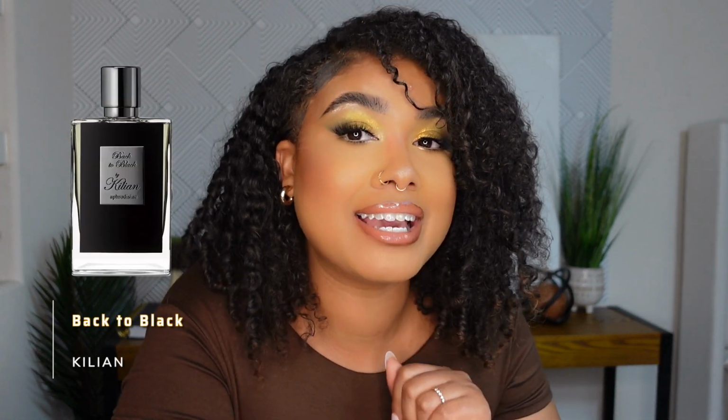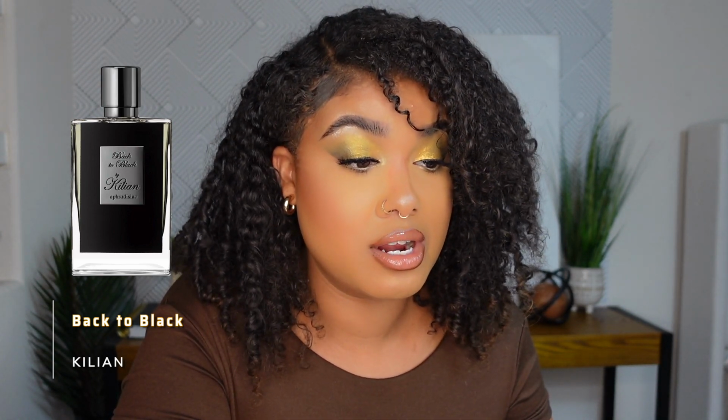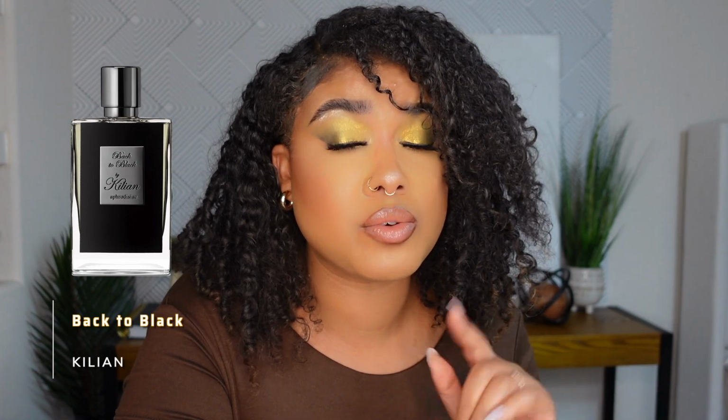All right, moving on, we have Killian Back to Black. I could not do a honey list and not include this fragrance. It is a Gourmand for sure. This one is definitely unisex. So was the very first one, Honey Lemon. I should mention that Dolce Diablo is definitely feminine leaning. This one is unisex for sure.